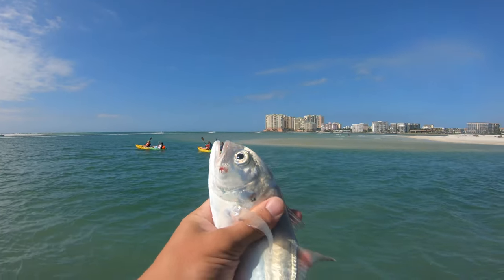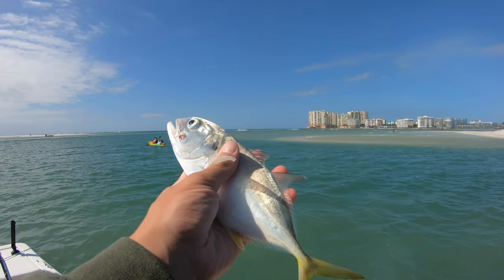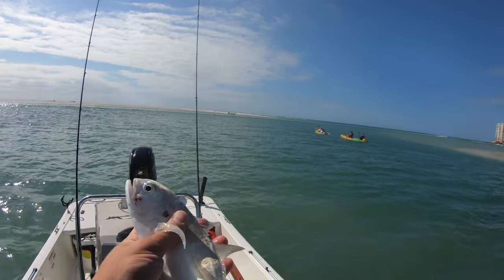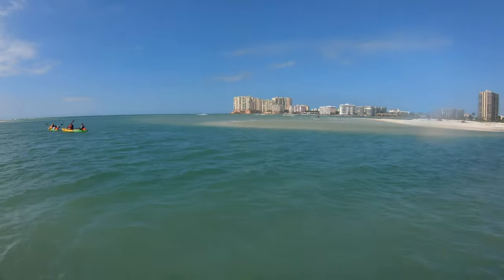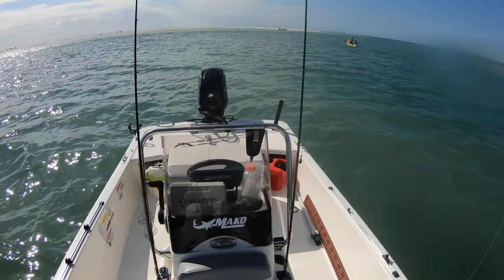Alright, so here's a little jack. Another small fish, but one of those I landed in that kayak. No one can throw that far, but he's out of here. Found some more jacks at least.